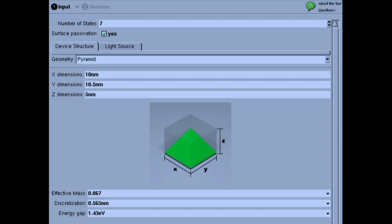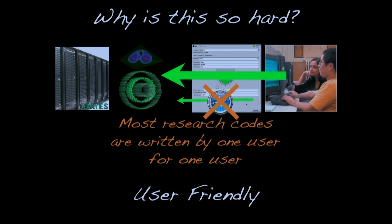So really you have to find ways to make interfaces user-friendly, and then you have to find ways to deliver those without any installation, without any demand on the user to be a computational expert or a person that knows how to run in the cloud, et cetera.